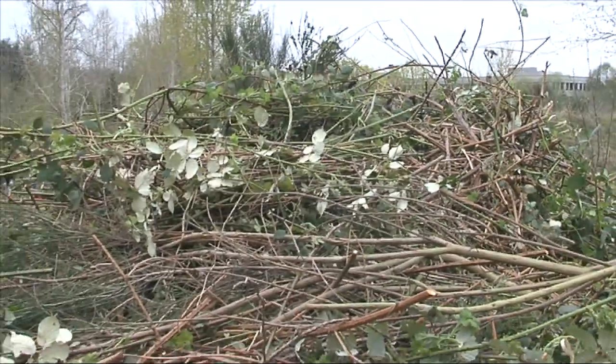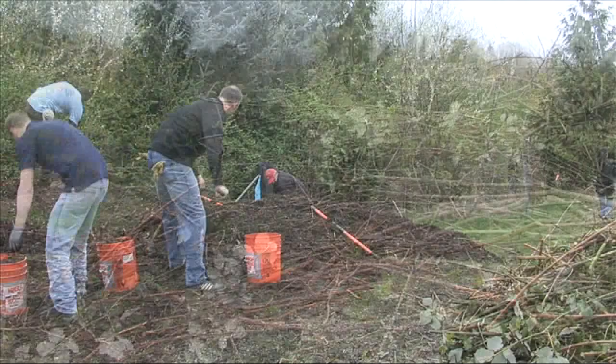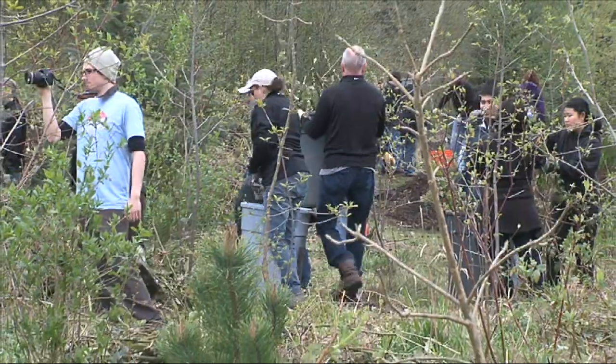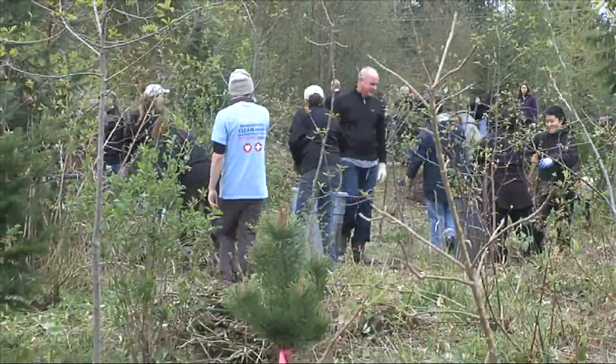Also, if you can see the blackberry, some of the other things that we're working on is removing invasive species. Some of the invasive species in the area take over the native plants, and they actually don't provide much of a habitat benefit for streams, fish, wildlife, that type of thing. So we really work with them to remove the invasives and then give those natives a chance to grow over the top and shade them out.